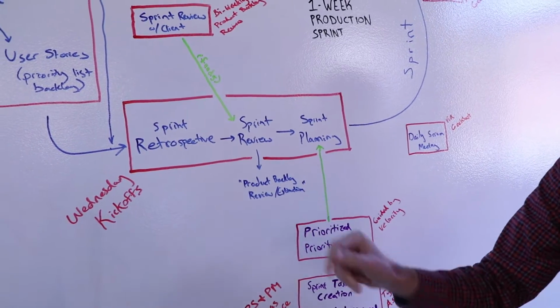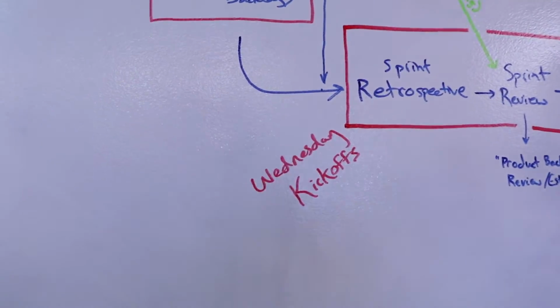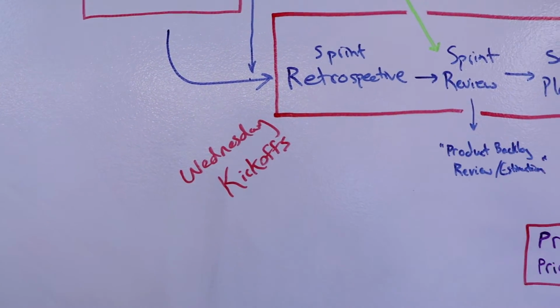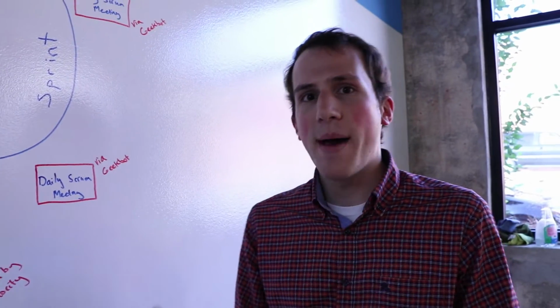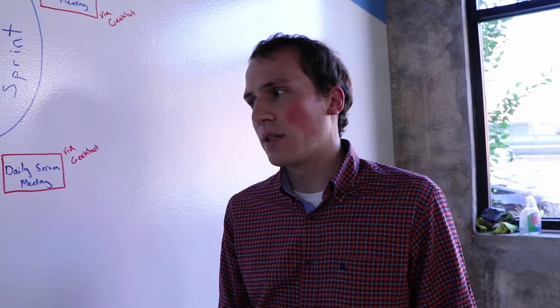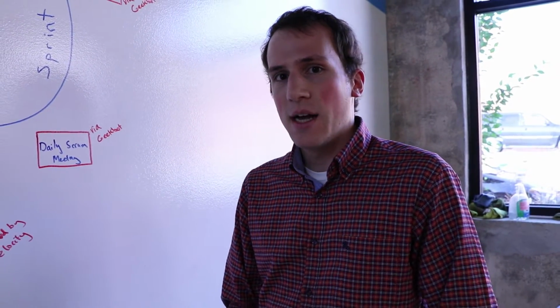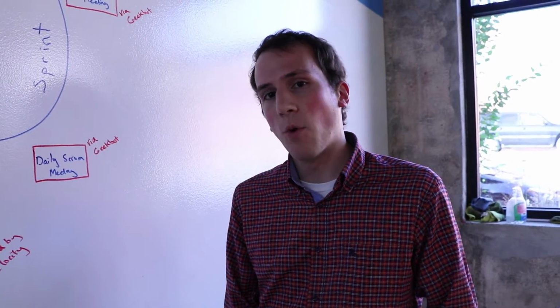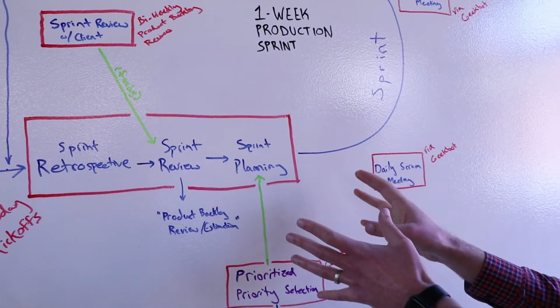Each of our sprints starts on Wednesdays with Wednesday kickoffs. This is a 3-part meeting that consists of a retrospective where we look back on the previous sprint. It consists of a sprint review, which is when we're going to look at new backlog items that the product strategist has identified with the client team, and then also estimate them as well for prioritization. And then we're going to wrap up Wednesday kickoffs with the sprint planning session.